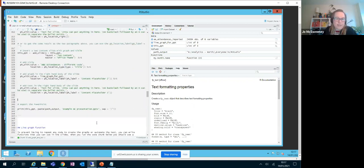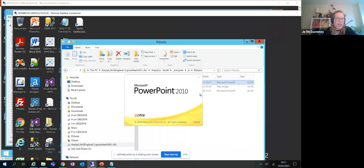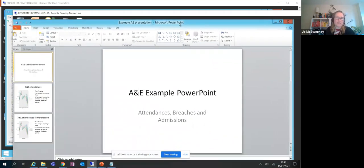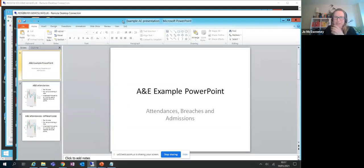We'll then print it out. Apologies for changing between the environments. We don't actually have Office on the environment that I've got RStudio on, and unfortunately RStudio on my work laptop isn't too happy at the moment, so I did have to go through an environment, so apologies. You may think, why on earth am I doing that?